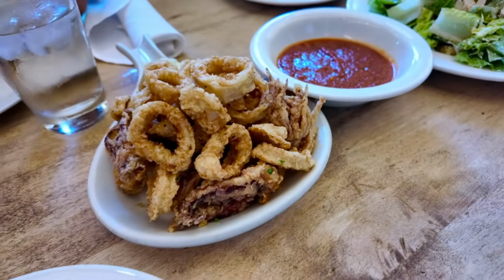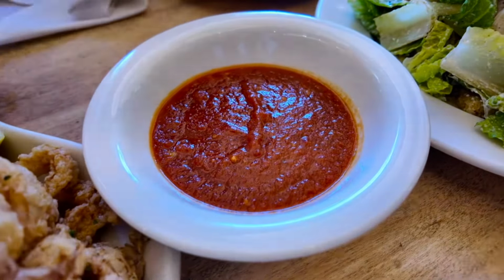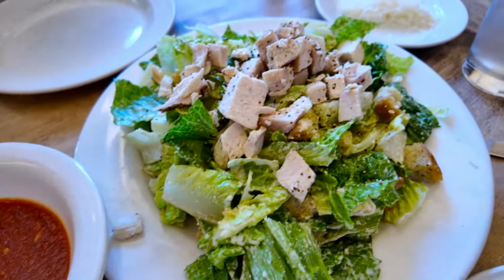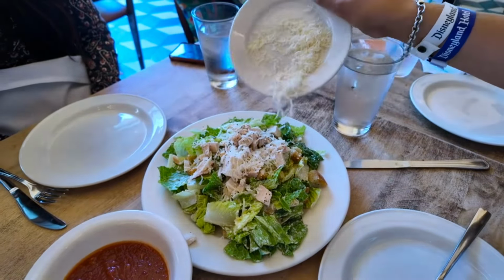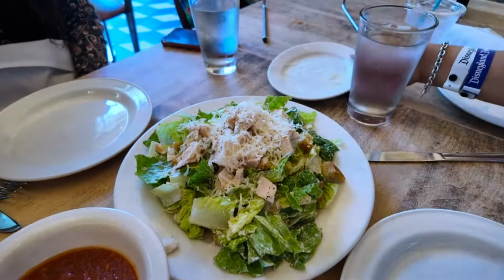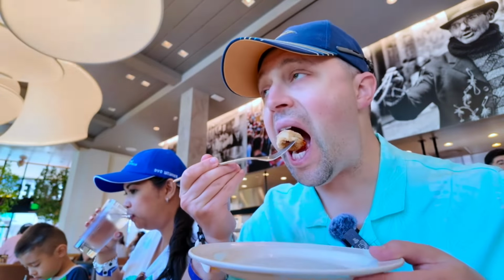For our appetizers, we got the calamari with a spicy calamari sauce and a Caesar salad, Parmesan cheese. Oh, just all of it, the whole thing. There we go. That's the way you gotta do it. Wow. Let's try this calamari. All right, dip it in the sauce.